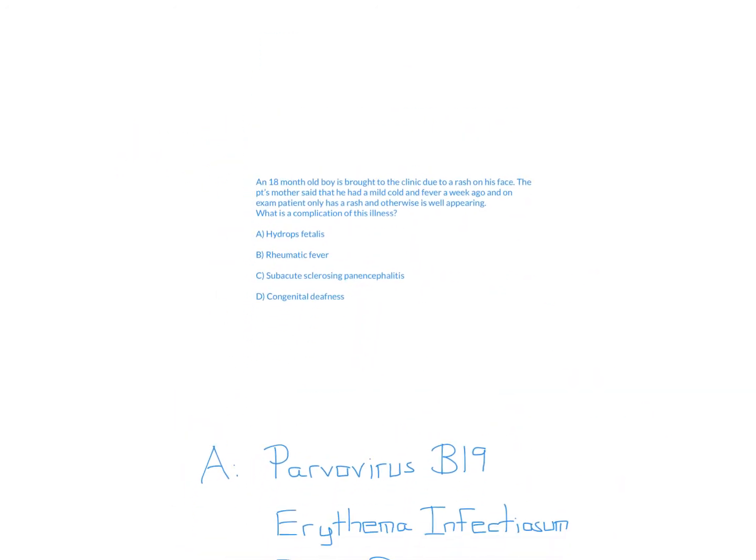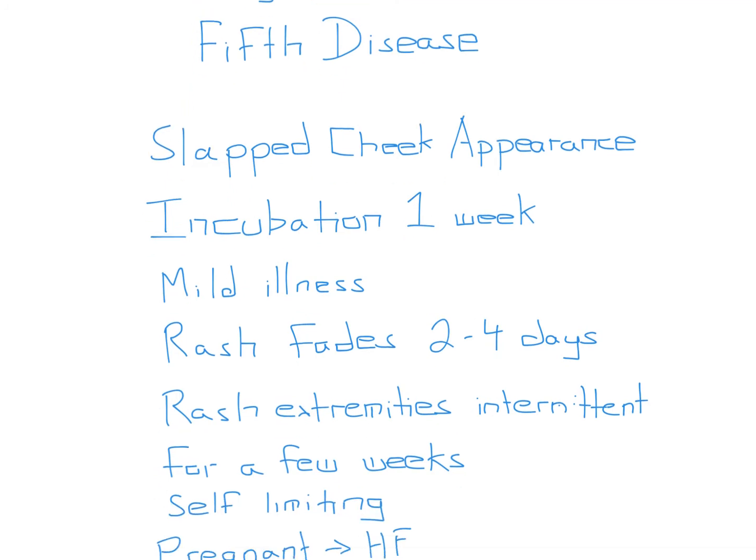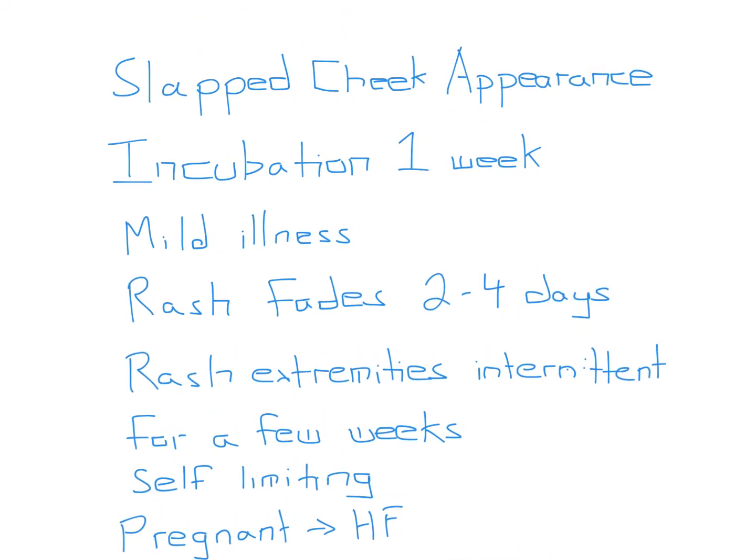So not only do you have to have the clinical recognition of knowing that this is parvovirus B19, but also realizing what the complication of this is. One of the complications of having this during pregnancy is hydrops fetalis, and I'll get into that after we talk about parvovirus a little bit more.